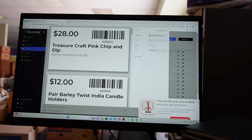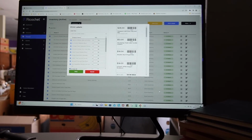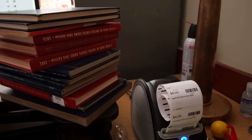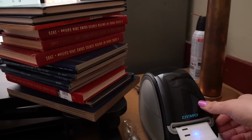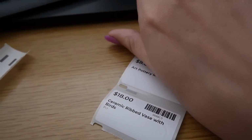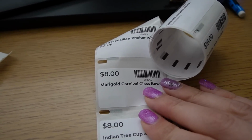All right, so we are just going to exit out of this renew your security thing. Oh, these are so annoying. Okay, print. I swear that some of those antivirus things are just as bad as the viruses themselves. Alright, so I have to add the media to all of these. Then we're going to go back and stick them on those items, load them into boxes, and move on to pricing more things.